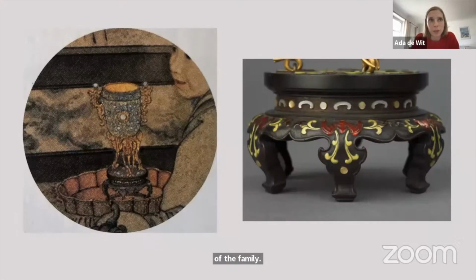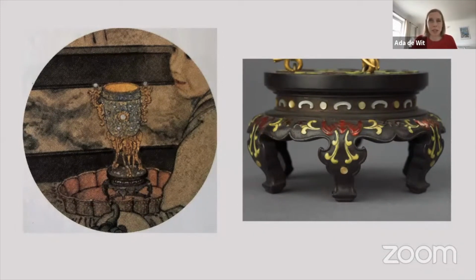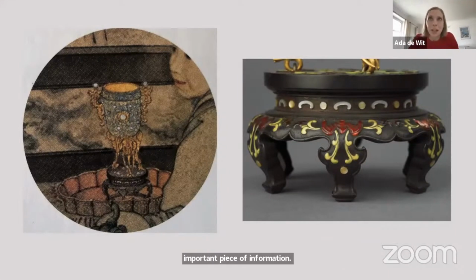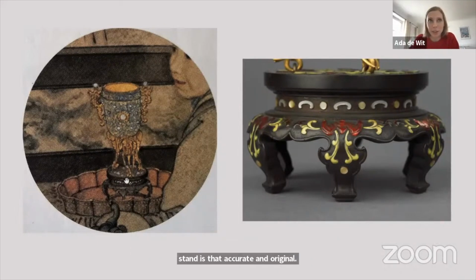Here I'm just showing you a detail of another one, which is also in the Palace Museum, Beijing. And you see not only that the depiction of the cup is very accurate, but also the stand, which for me was also a very important piece of information, because at the beginning of our research, not everyone was sure whether the actual stand is that accurate and original, but you see that all these details are still the same.